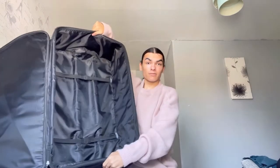Okay, so this is my suitcase. I'll show you what it looks like. It is this. It is a decent amount of size. I have a bunch of clothes on my right. You can probably see them right there. So yeah, we're gonna start off with my shirts.